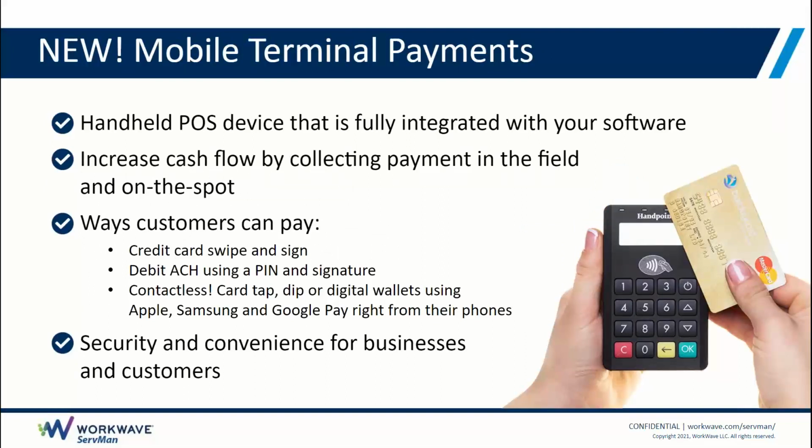All right, this is breaking news. It's very exciting. As we meet right now, the very first customer across all of WorkWave is rolling out card present transactions using a mobile terminal with WorkWave Payments, and it just so happens to be a ServMan customer. So ServMan kind of led the charge on rolling out mobile terminal payments, which is very exciting. So let's talk about what that means. So those are card present transactions. Everyone is familiar with that terminology.